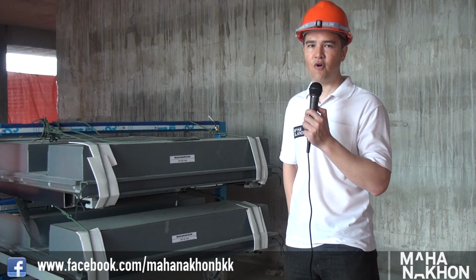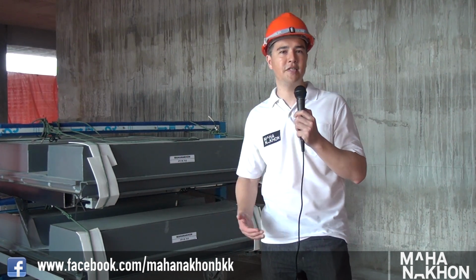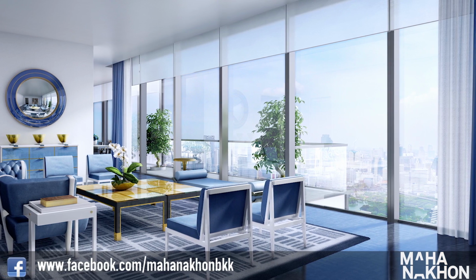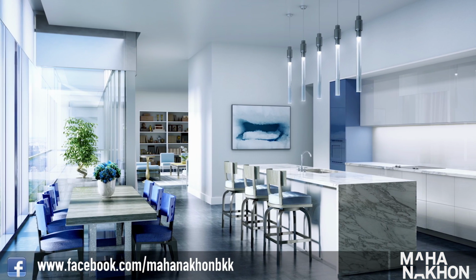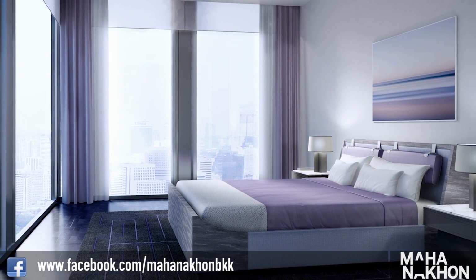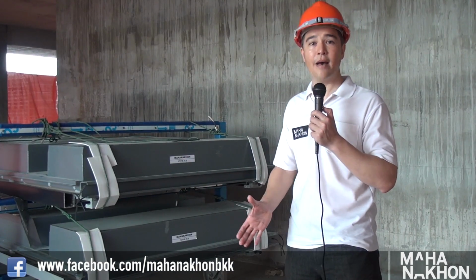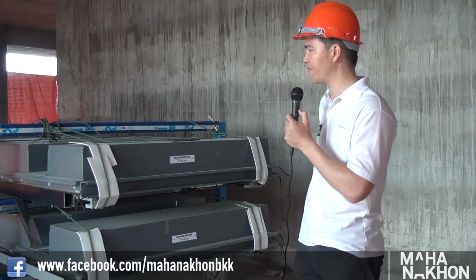Each piece is 4 meters tall by 2 meters wide, and that's what gives the residences and the hotel rooms that enormous feeling of space, because the ceiling height inside is 3.1 meters or higher. And so what that means is we actually need to make the cassette big enough to handle the slab as well. So that's where the 4 meters comes from.